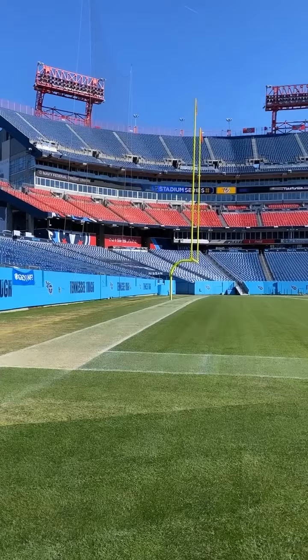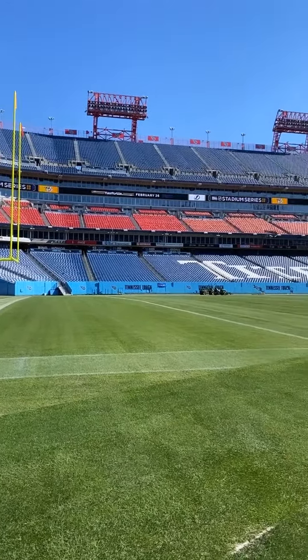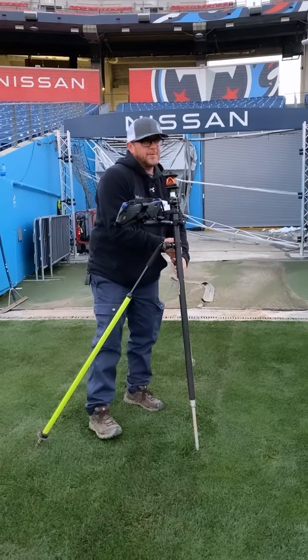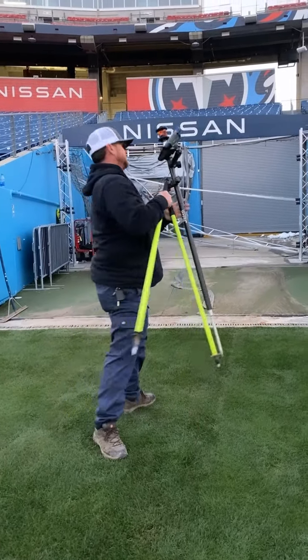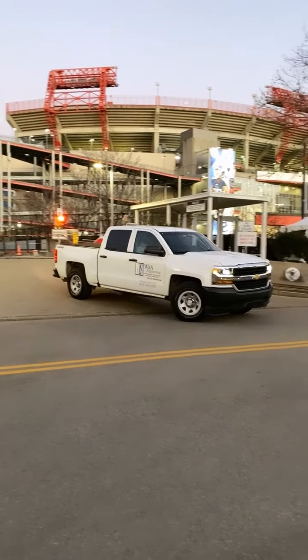The team continued this all across the entire field until they had covered every inch of the turf. After 5 hours and 700 points later, our work at the Nissan Stadium was finished, and the team packed up their equipment just in time for the stadium to shut down for the evening.